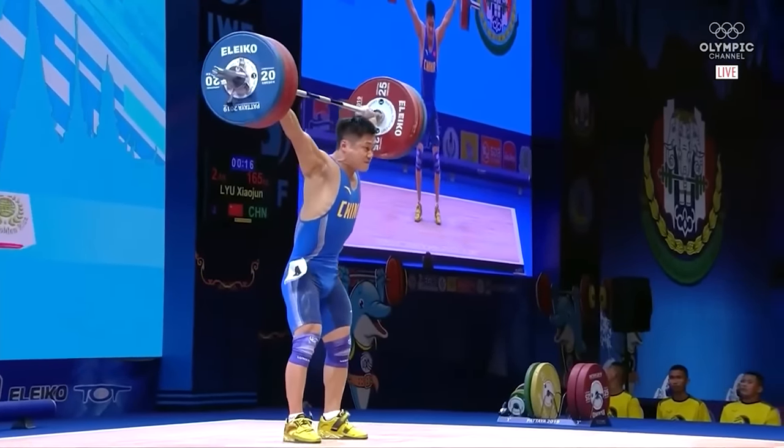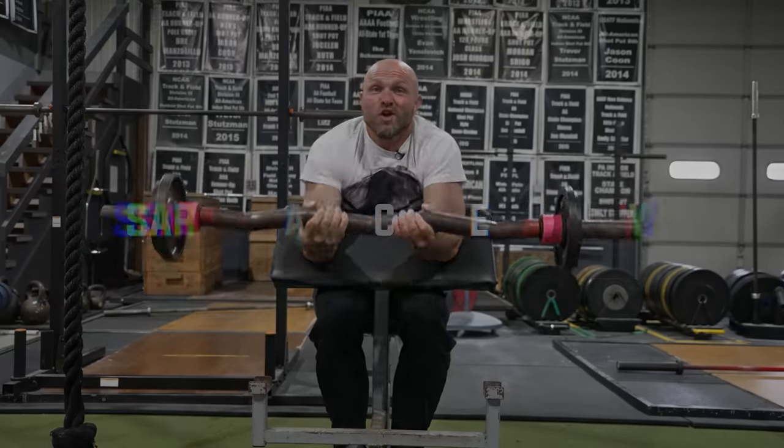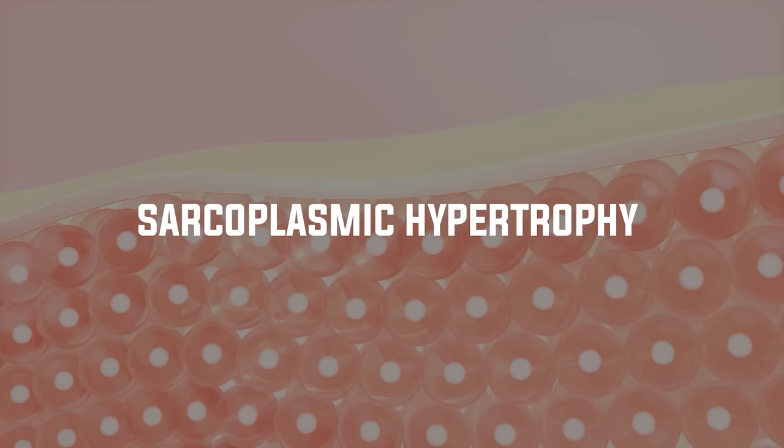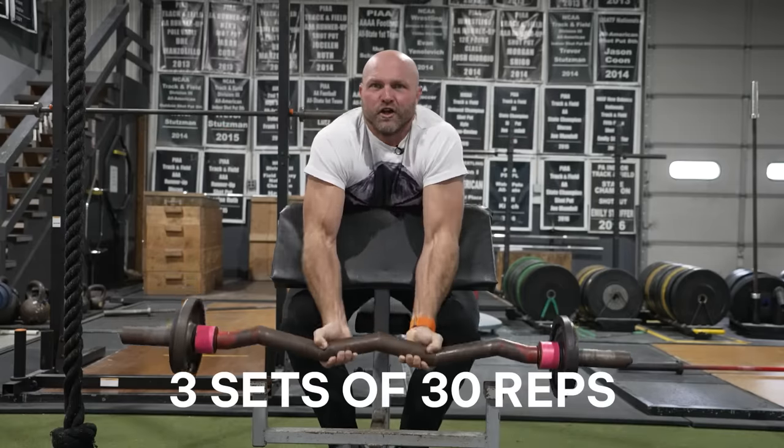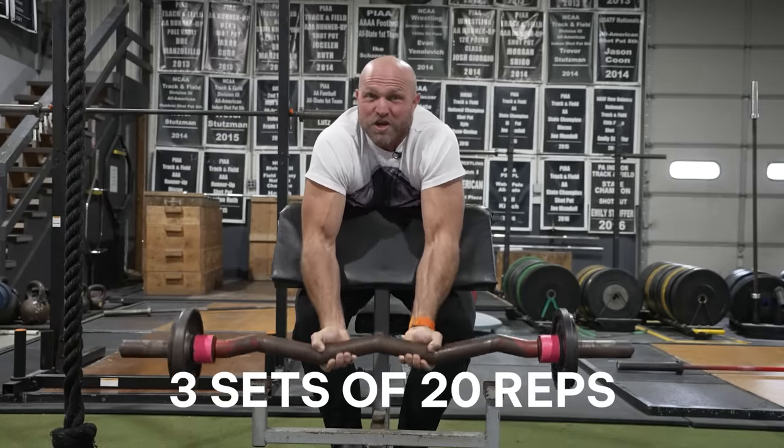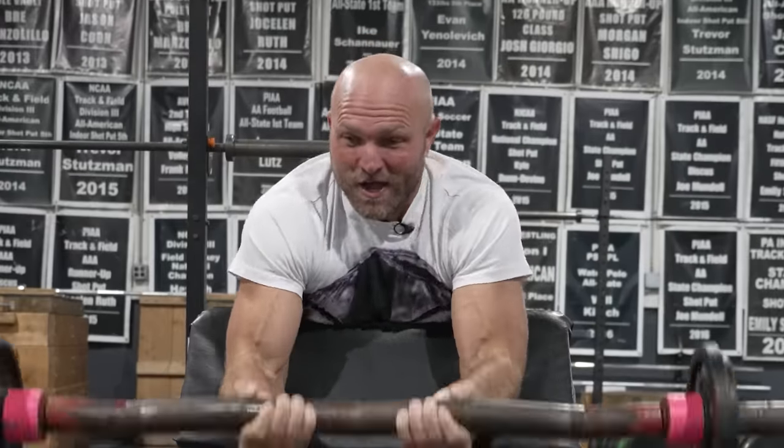And that takes us into the next form of hypertrophy, which will be sarcoplasmic hypertrophy. We'll see that muscle cells start to widen and get larger. And this might happen when we're doing 3 sets of 30 or 3 sets of 20, and you're getting that crazy pump like I'm getting right now in my biceps.